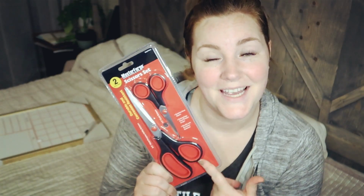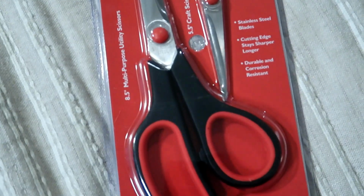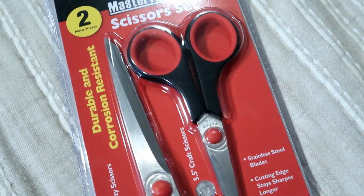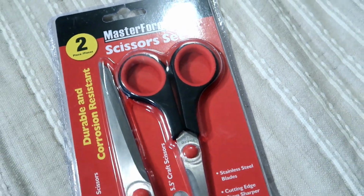Next item I purchased were these scissors. Now, as a crafter, I always need scissors and I can never find them. I have 3 kids and they always come and steal my scissors. So these ones are mommy only scissors, no kids allowed.